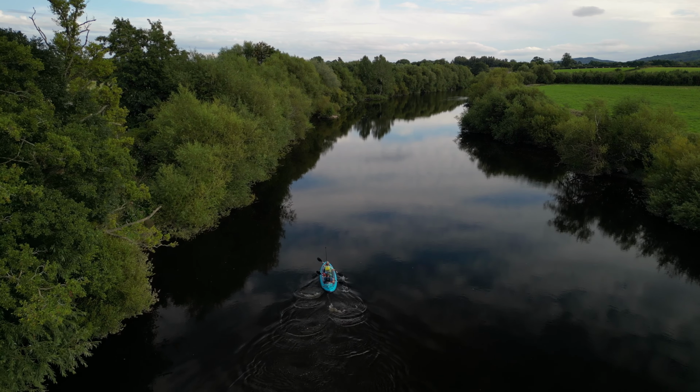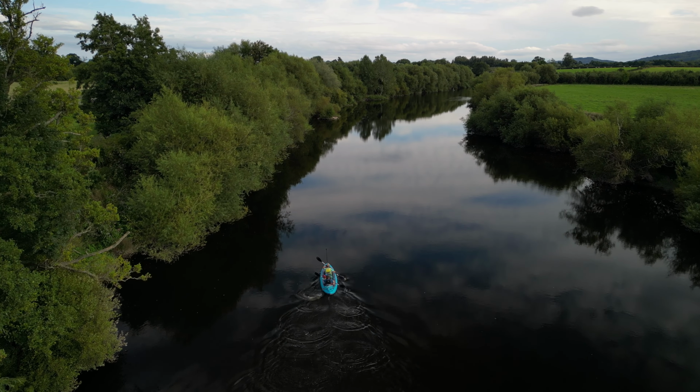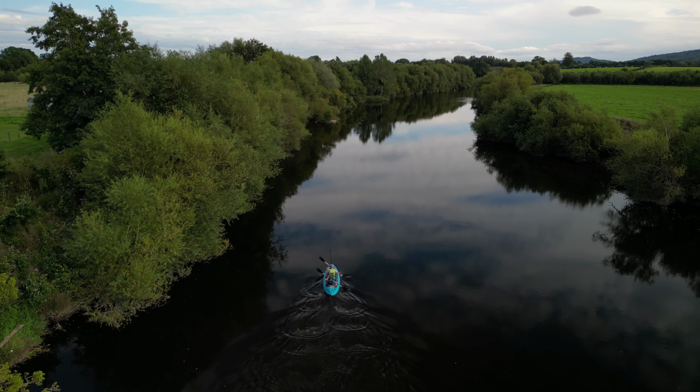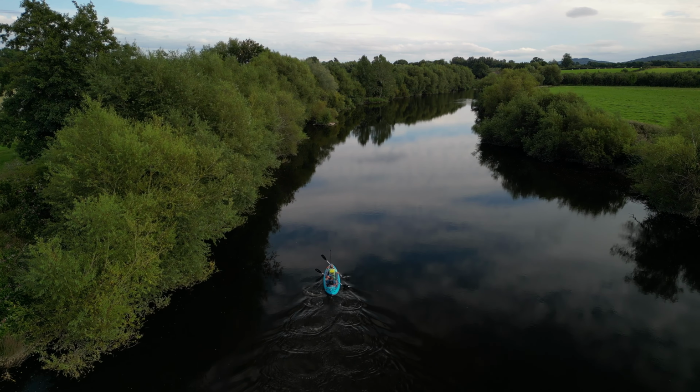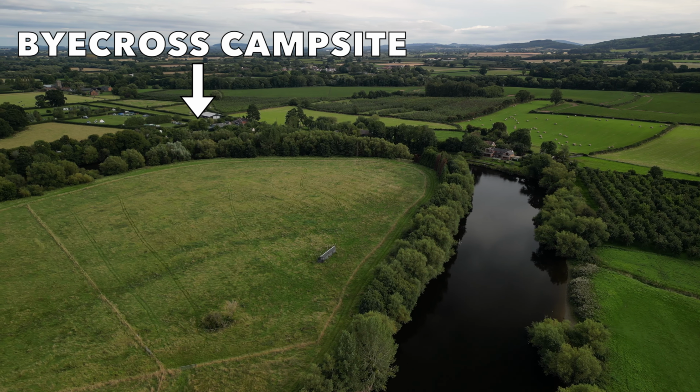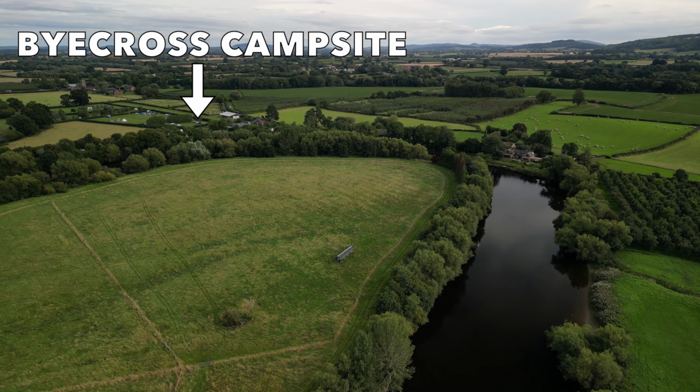I always try and keep sight of the drone and thought it was following us in tracking mode. Unfortunately, by the time I'd realised that it wasn't tracking us, the drone had gone AWOL. Towards 4:45, we approached Byecross Campsite, which you can see downstream of us here.